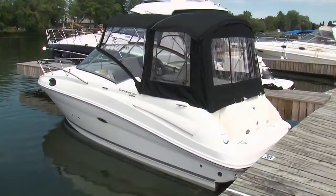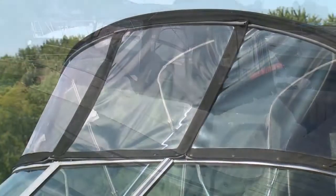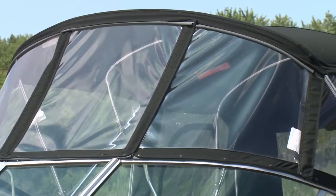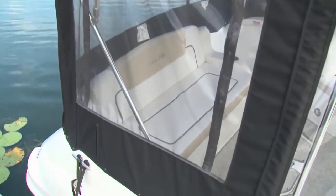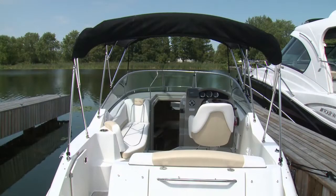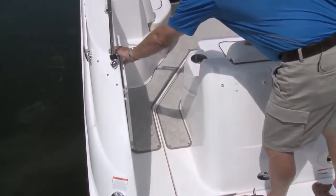One item often overlooked when shopping for your first cruiser is the canvas package. Based on where you boat, make sure it meets your needs of headroom and screens to keep the bugs out. With some boats, the canvas may even be an option. When checking out the cockpit, don't forget to consider the deck space as well as the seating. Make sure there's room enough to move around comfortably.